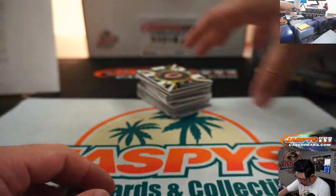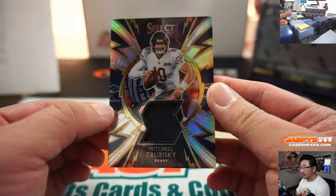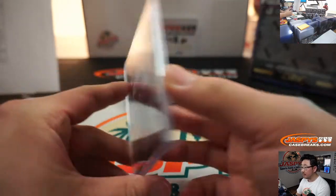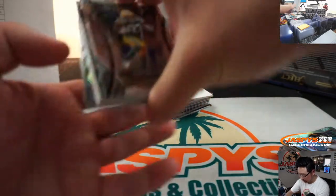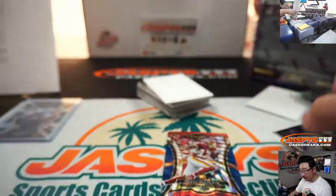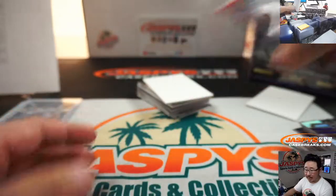There's Leonard Fournette. And another Bear for TJ. 84 out of 99, Mitchell Trubisky. Spark Relic. 84 out of 99. Lamar Jackson. Terry McLaurin to 199. That's to 199, Patrick.